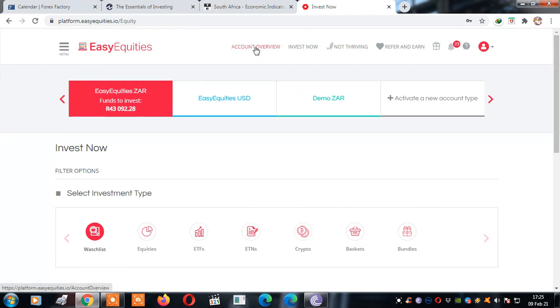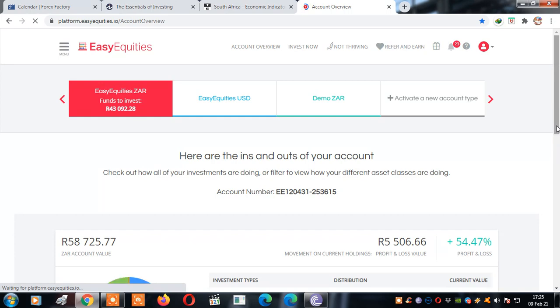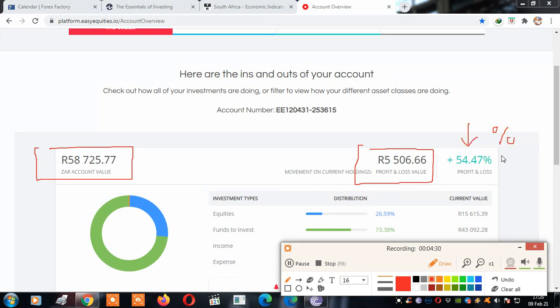So we're going to check our account, and there we can see a balance. That balance that we see, the account value, stands at 58,725, and we can see that the account is in a profit of 5,506. And then here is the percentage of how much the account is in profit, and we can see it's 54%.